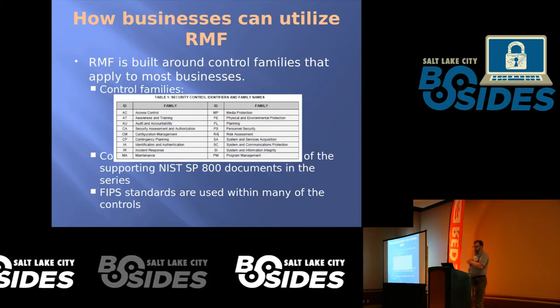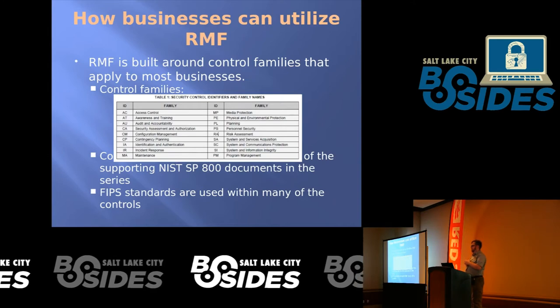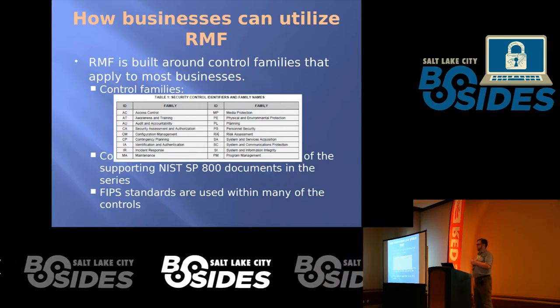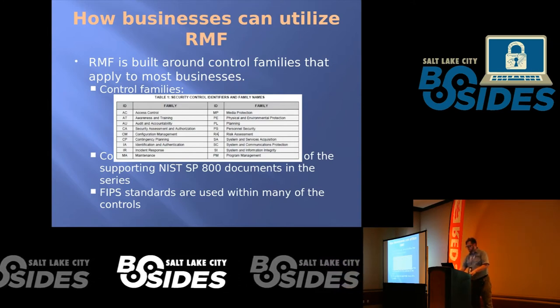And then they also get into FIPS standards that are used within the controls. So getting into FIPS 140-2, the crypto and everything else will be tied in, making sure that you use strong standards within your processes.